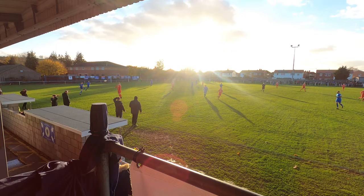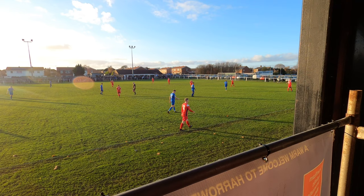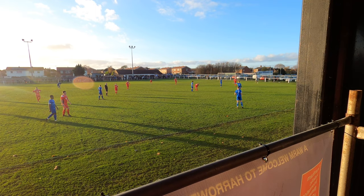Strange weather, very cold on Halloween, but the sun's out. They're giving off no warmth. The only thing it's going to do is blind some of the Bridgnorth players. The Bridgnorth goalkeeper will be hating this.